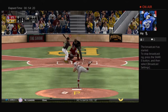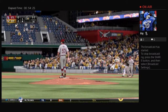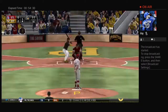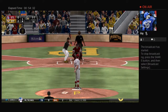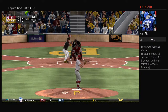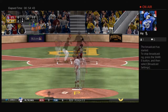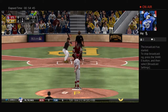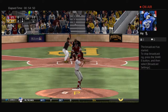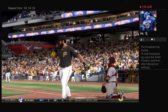Comes set, now the pitch. And that one cut a little too much, a ball and a strike. Look into Molina, now the 1-1, fouled back. The 1-2, and a good sinker there gets him swinging for the first out.